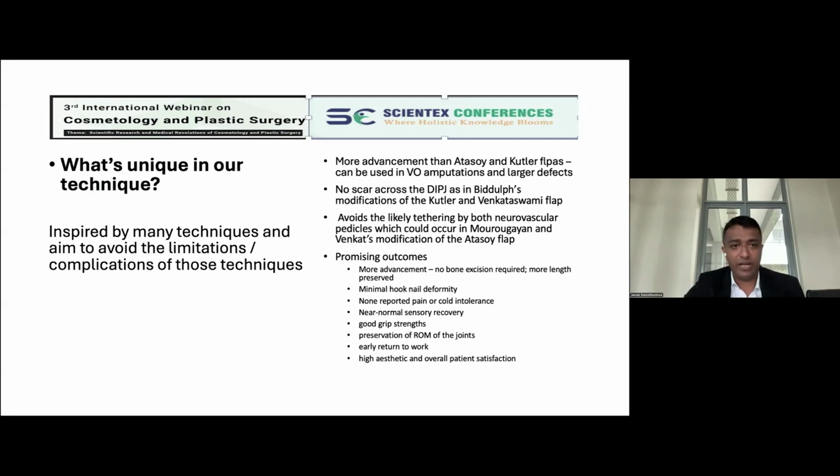So as the conclusion, I'm trying to highlight what is unique in our technique. Obviously, it's inspired by many of the previously described techniques, and we focused on avoiding the complications or limitations of those techniques. As I already mentioned, we get more advancement than the conventional Atasoy and Kutler flaps, and even their modifications. The usual advancement was at least about 15 to 17 millimeters, which was not seen in any of the other previously described techniques. And one of the important things is that using our technique, as you saw already, there will be no scar running on the volar side, on the pulp region. If you have any scar on the pulp, it is generally considered not only aesthetically not good, but also functionally, a scar will affect the function.